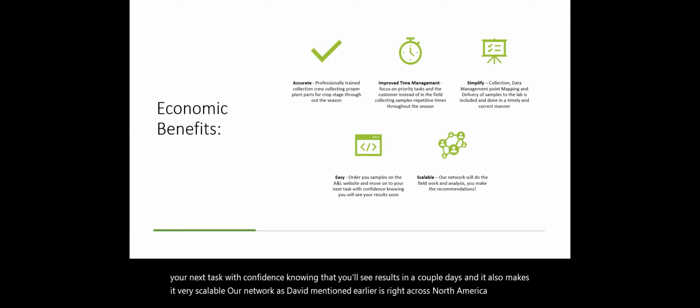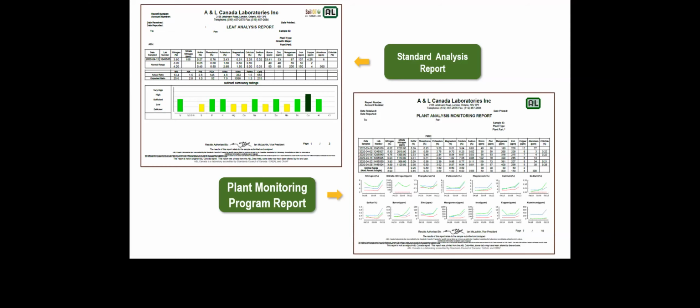Sure, we can do that. So the standard analysis report that you see, say for instance, you're doing a high producing area and a low producing area, you'll get a report, and everything's in percentages of what the nutrient concentration is. And then we put on it what the normal range would be. And here's a really good point. When we're doing tissue testing, we really need to know what stage that crop is at, because those ranges will change as the crop matures.